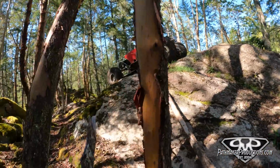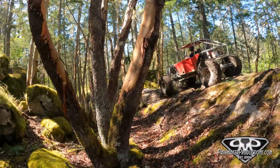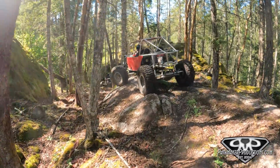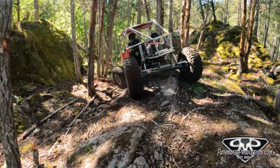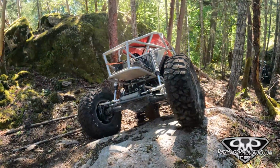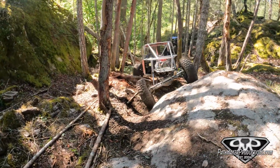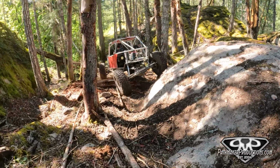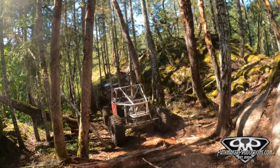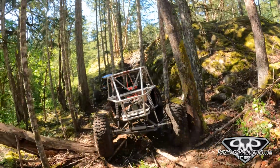Nice. Doug's buggy's been working great today. He said something about he hasn't touched it in a year. So he's just had it rotting in the garage. Sometimes it'd be like that. Hey, look, Adam. That's where you rolled your truck right there. Hey, Adam, look. You rolled your truck there, too. Good times.